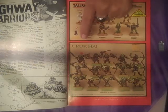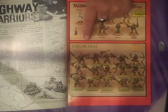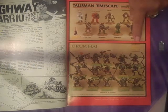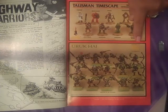And this is interesting. This is Uruk-hai before the really great Peter Jackson movies for the Lord of the Rings. They had already had the rights and were issuing models under the Lord of the Rings, but quite frankly, they're just goblins. They're not Uruk-hai.